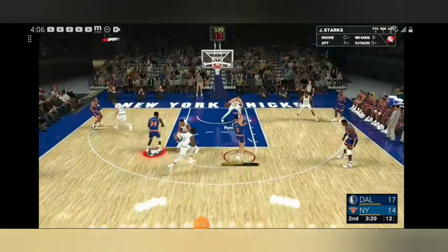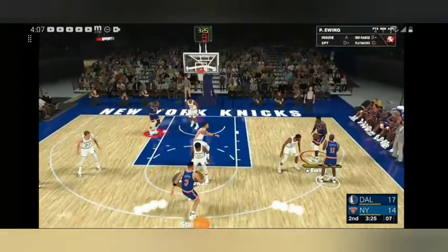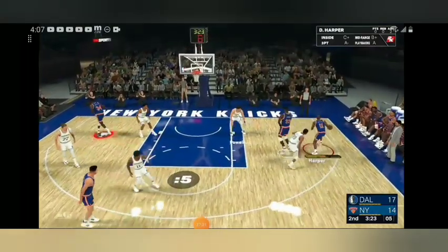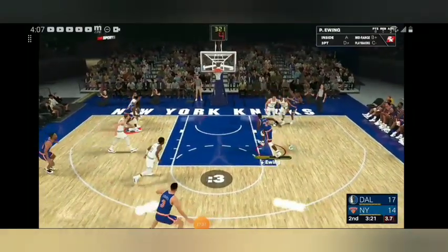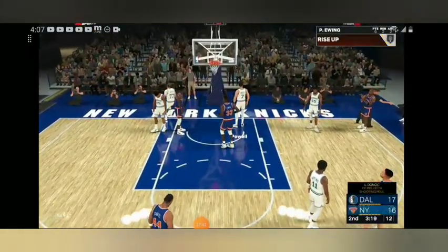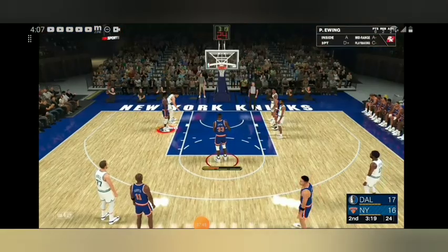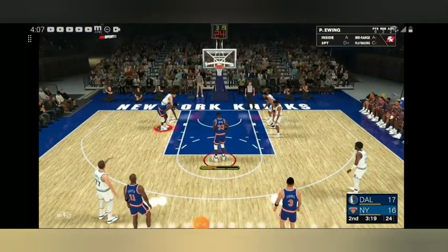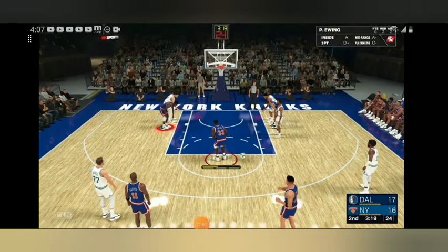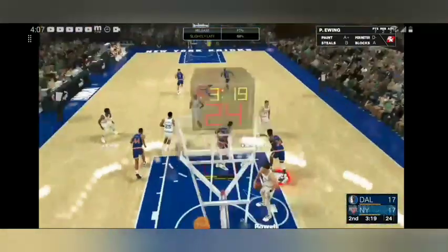Starks up top. Some nice passing by New York here. 5 to shoot. They get the rebound. The dunk and the foul. A powerhouse move, and he's got a chance for one more at the line. Defensive foul. It's on Luka Doncic. And Ewing with that size really creates a tough matchup, especially when he's attacking the offensive board.